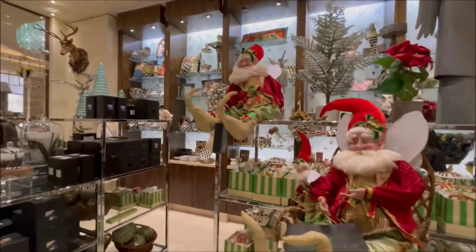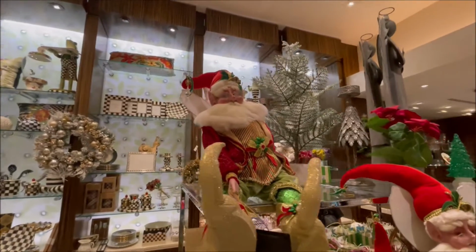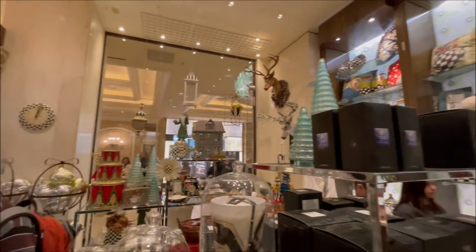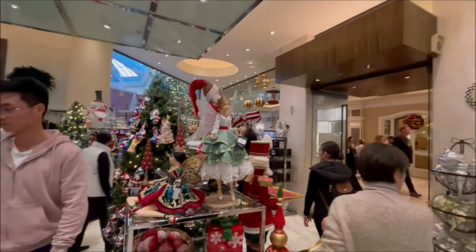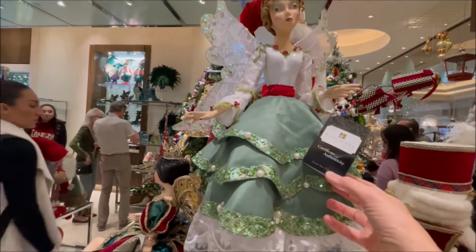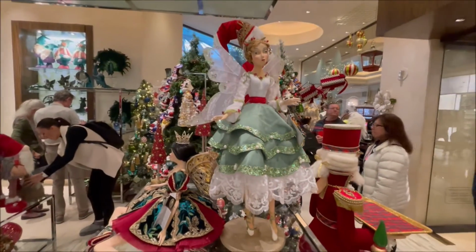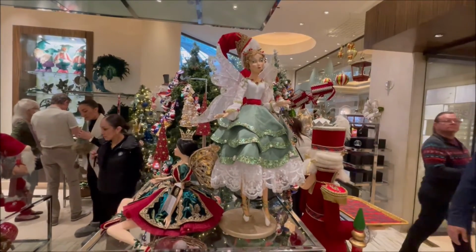It's a very expensive store, but beautiful. Lots of details on the ornaments and toys that you see here. Look at this fairy. She's just gorgeous. That's her certificate of authentic Astrid's collection. Let's see, it's $650. So as much as a very good, expensive Halloween costume would cost you.